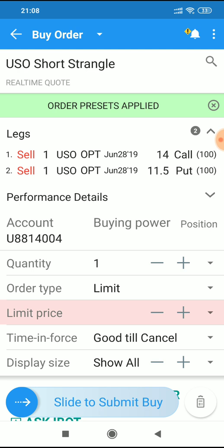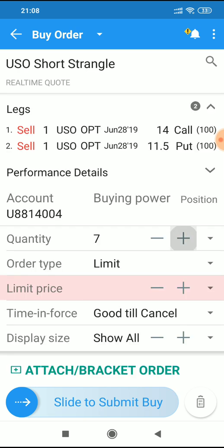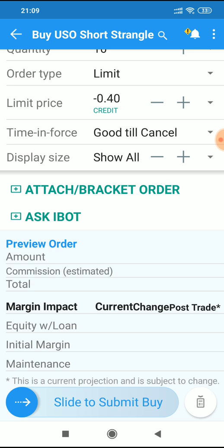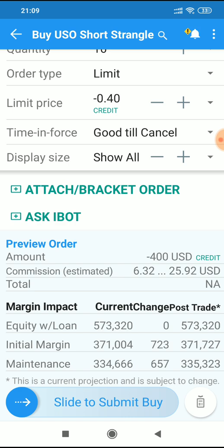So I can scale this trade up a little bit. It's trading around, what was it saying, 0.39 before? I'm just trying to figure it out. 0.39, I think. So I'm just going to do it at a credit of 0.40. So I'll be collecting $400 US for 10 of those. So I'd slide to submit that there.